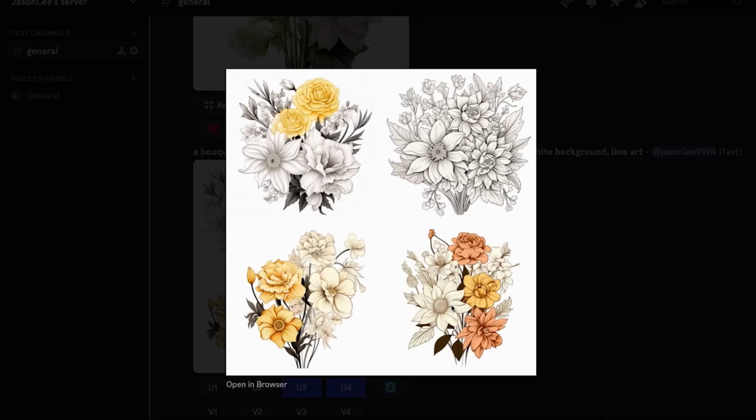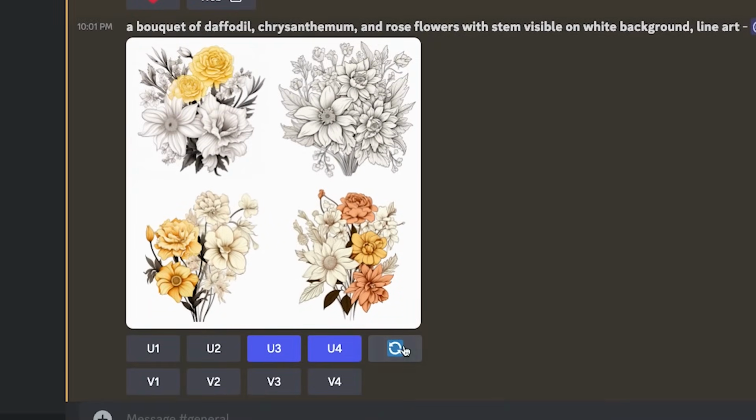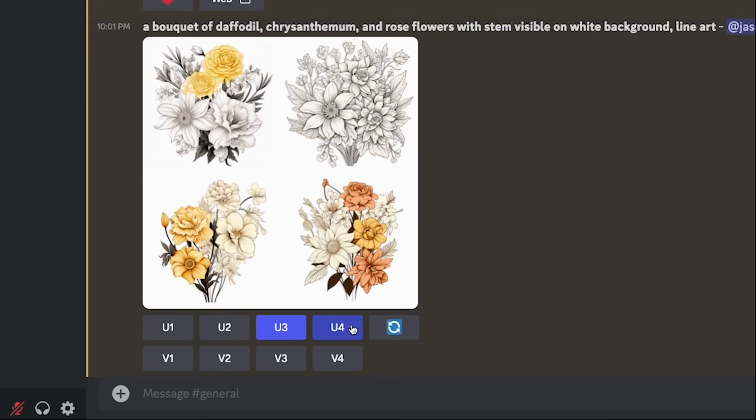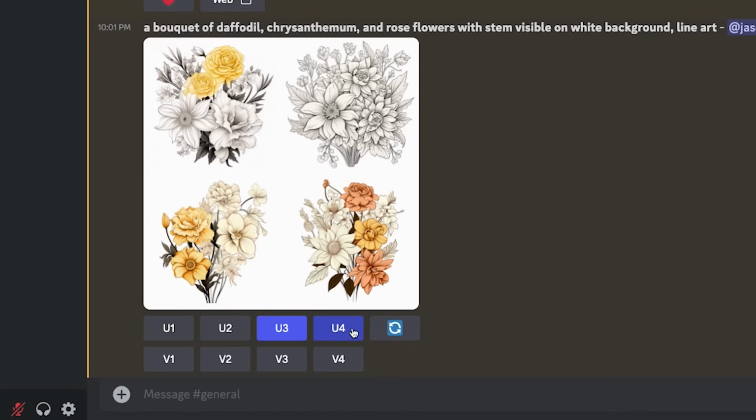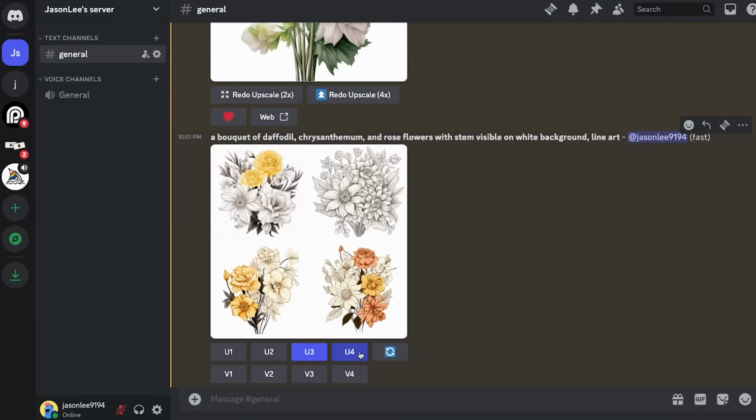And here's what I was able to get with this prompt. Looks good, right? So I think this 4th one looks good here. If you don't like any of these for some reason, you can click on the reload button here to generate a new set of images. But if you're happy with this one, for example, you can click on U4 and it will upscale it for you to download.